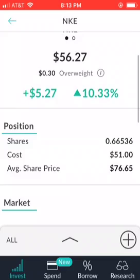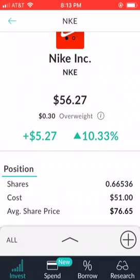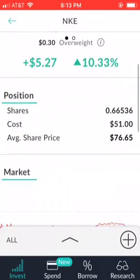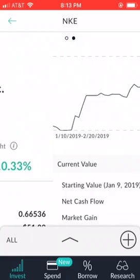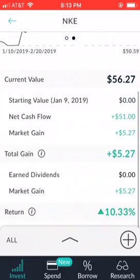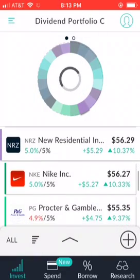Let's take a look at the stats right quick. Average share price 76. So when I bought into Nike, I thought that they were a little bit high, but they did have a pretty good earnings report. I think it was the last earnings report they had. They said that the China sales were pretty good. Price right now is sitting at $84. So it's a pretty good grower. I don't think they paid a dividend yet. Yeah, they did not pay a dividend yet, but I'm up 10% on them. So that's pretty good to see.